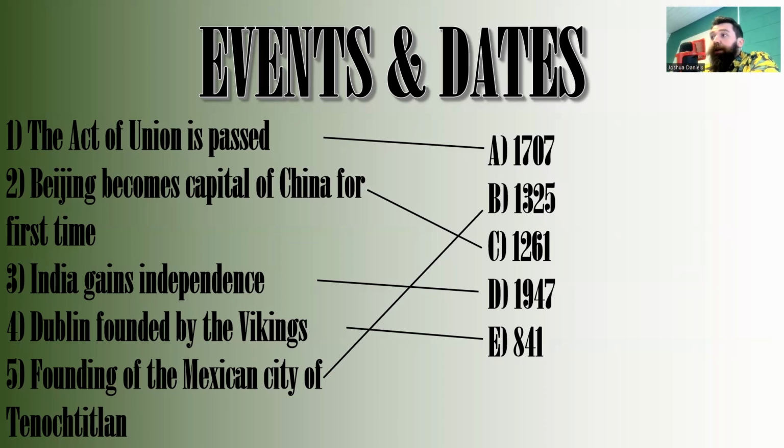Number 4, Dublin was founded by the Vikings, was E 841, so 4 was E. And number 5, founding of the Mexican city of Tenochtitlan was B 1325, so 5 was B.